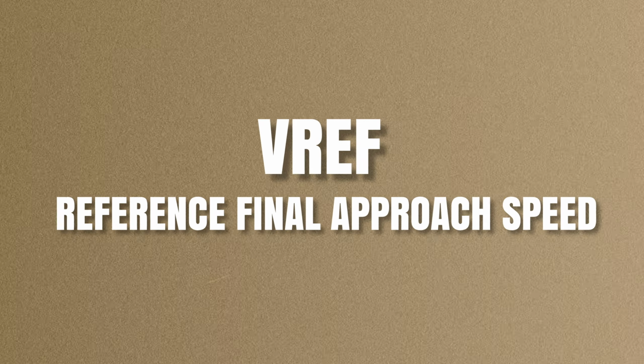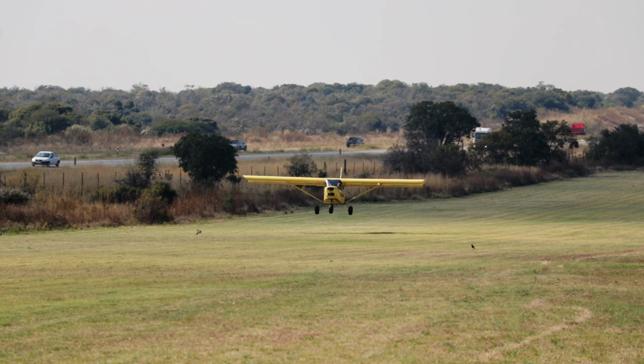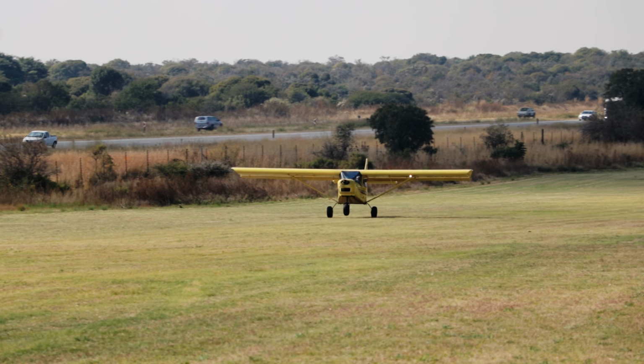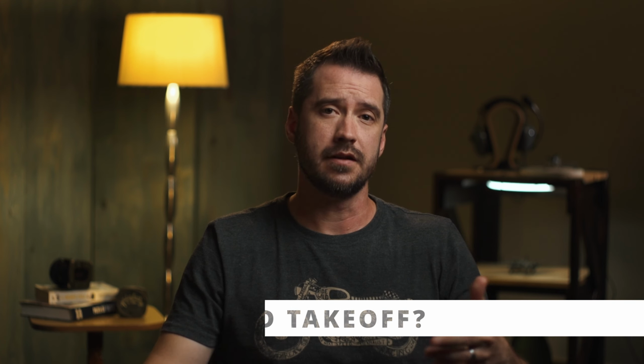The correct approach speed is called VREF or Reference Final Approach Speed. To calculate VREF for any light aircraft, use the stall speed in landing configuration multiplied by 1.3. Approaching at this speed on short finals significantly reduces the possibility of a bounce landing or running out of runway due to excessive floating.